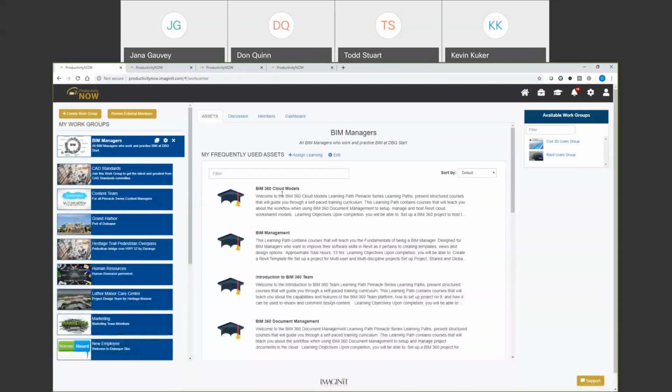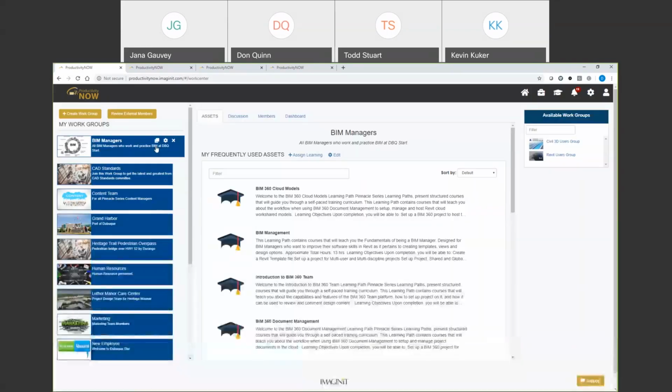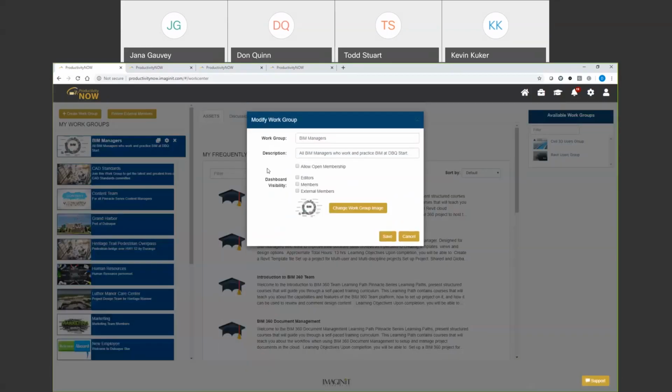You'll also notice an option right here to copy a work group. Again, clients have asked for the ability to take all the assets that they have in a work group and duplicate them for another one. Maybe there's a couple projects that they're working on, a lot of similar assets. So you can use the copy command right here. It's going to duplicate all of the assets. It'll drop off the discussion board. It'll drop off the members, but it'll get all that core assets you've already added into the work group. And then, of course, the gear, the cogwheel here will get you back into that work group so you can make some modifications.